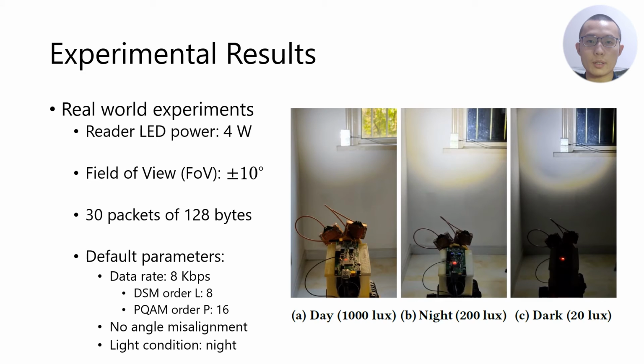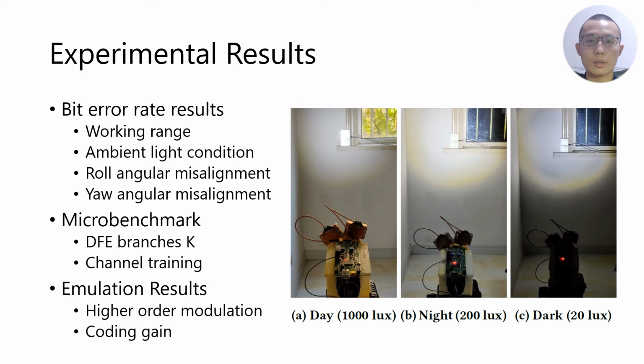Our real-world experiments use a default setup of 4 watts reader LED power and a ±10-degree field of view. We send 30 packets, each 128 bytes. The default data rate is 8 kilobits per second with 8-order DSM and 16-order SIGCOMM. Our experiments include symbol error rate results to test the physical parameters and a macro benchmark to evaluate software parameter selection. We also have emulation results for massive deployment and extended usage.